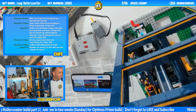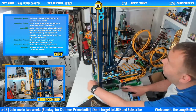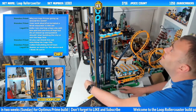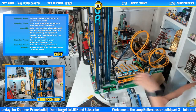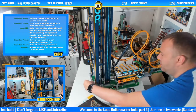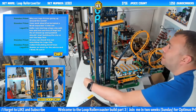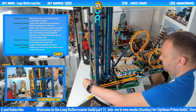Let me just do another kind of operating, and hopefully this time you can see a bit more of it going around the loops if it works. There you go, the roller coaster went up this time. Bosh, there you go. So that's it in operation mode. And then just keep winding this, and then it makes its way back down again, which is cool.